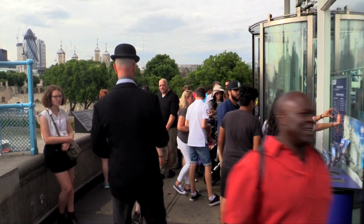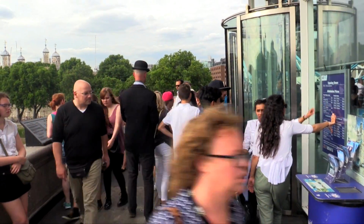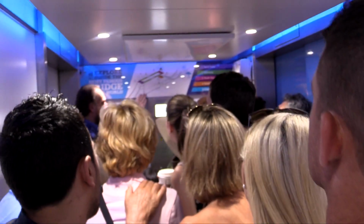So we're gonna do here, we're gonna do Tower of London, and then we're gonna hop on the bus and check out all of the hot spots. 110 feet above street level.